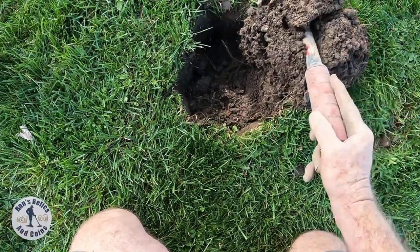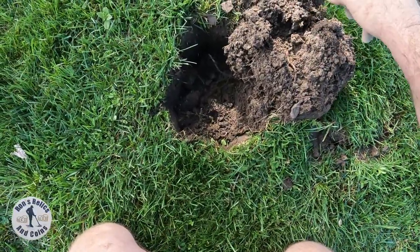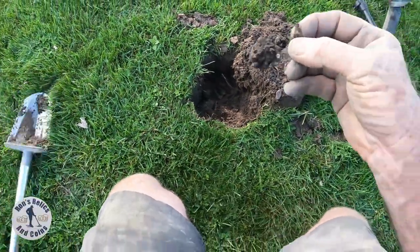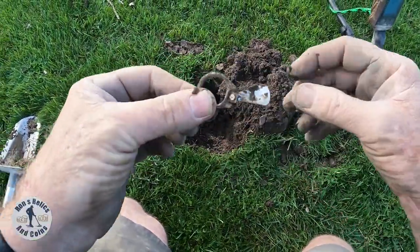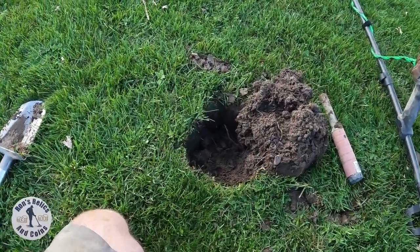Okay, in the bottom of the plug. Bit of glass. And it's a pull tab. How do I know that? Righto, we'll fix that up and we'll move along.